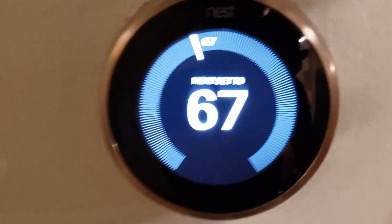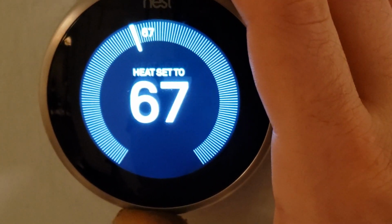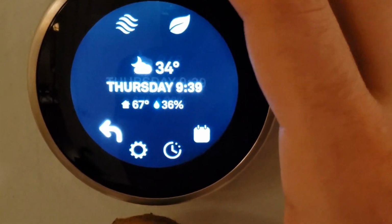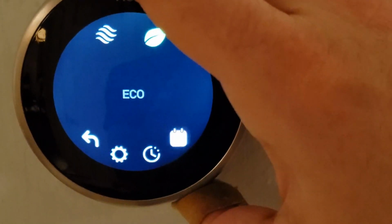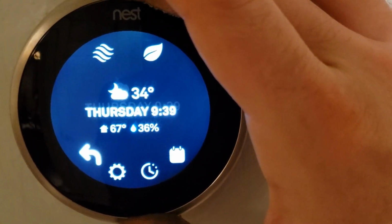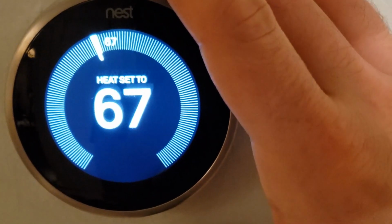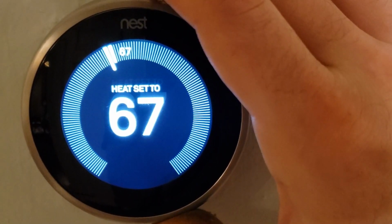Next up, let's talk design. And this is where the Nest easily destroys the Ecobee. Because it has this beautiful stainless steel ring, which you use to navigate the menus, and then you press down on it to make a selection. Call me old-fashioned, but a button is irreplaceable.